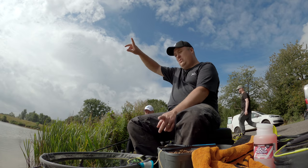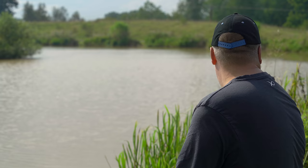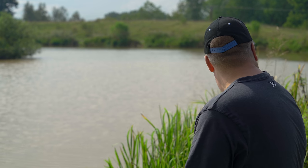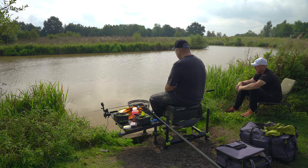If I've got a little depth, say 2.5, 3 foot, I think a big old bomb, a 20, 30 gram bomb, sinks very, very quickly in that. And if you hit your clip with it, it's very hard to put it on the floor nicely because it happens so fast. Whereas chucking past and pulling it, I think I can get it to land a little bit nicer. Yeah, it's not plugging into that silt as much.